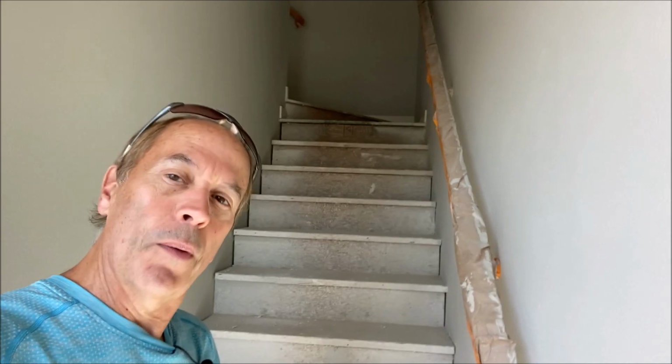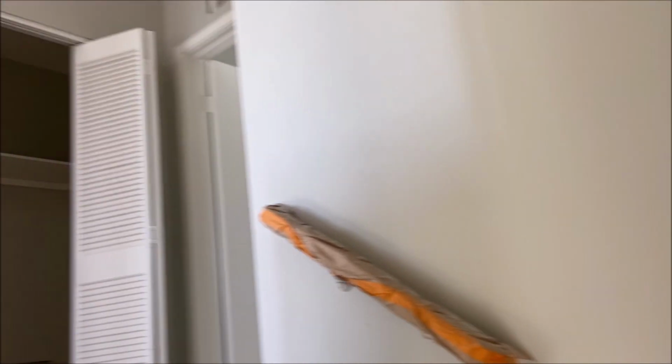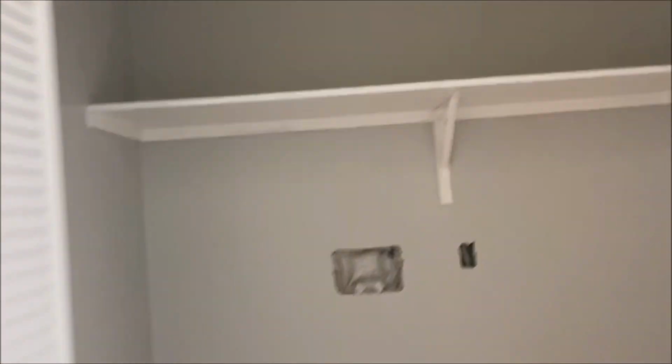All right, so now we're gonna go upstairs to the bedroom and check that out. All right, so we're going up the stairs now. We're going to see what this looks like. That's where the laundry room is going to go. And I guess this is the master. This is a guest room. This is one of the guest rooms.